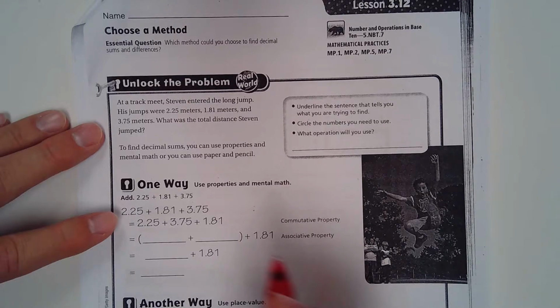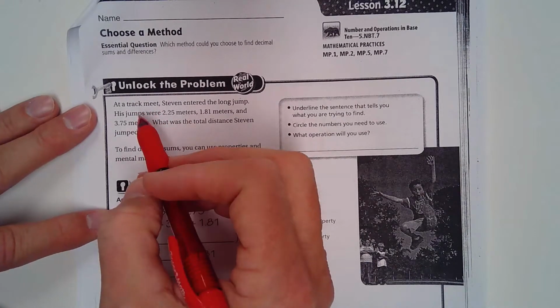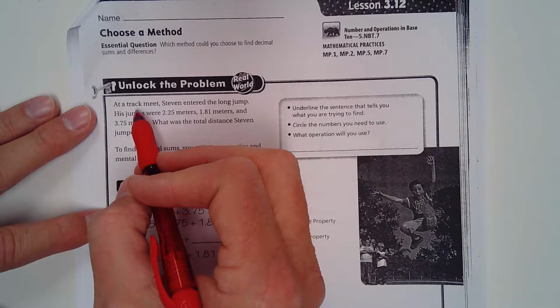this first problem here, and if I sound funny, it's because I have a cold flu going on.